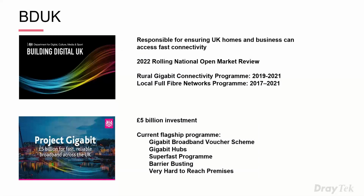Just want to look at some of the government initiatives. The biggest one is BDUK, which is Building Digital UK. They had some funding that they were doing, some of which is close to new schemes, but they're generally responsible for ensuring that UK homes and businesses can access fast connectivity, and the government ambition of getting everyone connected to fibre by 2025 has a good chance of success.